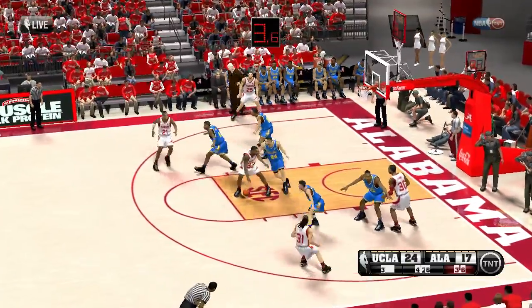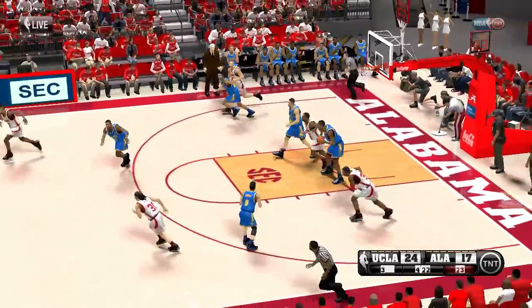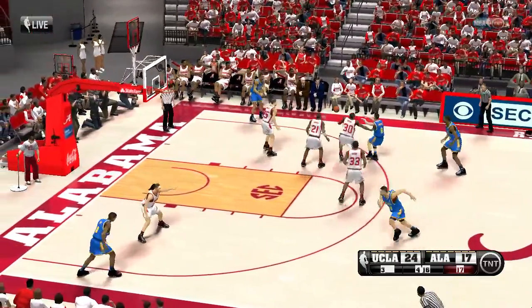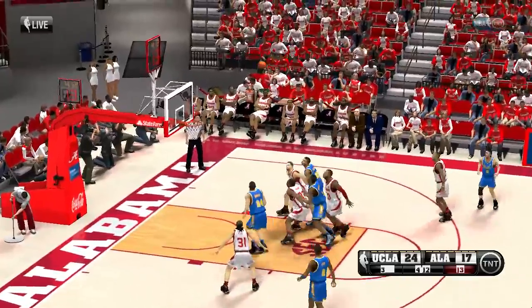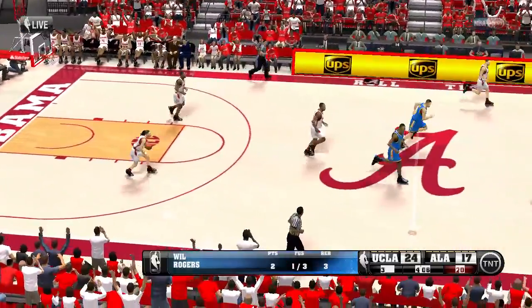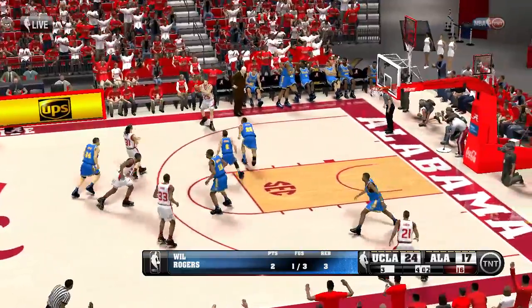The drive by Brooks. Stolen away. Passes it to Dillon. Here's Torres. Here's Rogers. Cannot hit. Excellent D there from Mason. Changing sides didn't seem to help them at all, huh, guys? They've missed their first 3 shots in the third quarter.